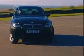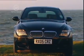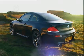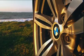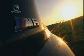I've been looking forward to this one for quite some time. BMW's new flagship, the M6. It has the same V10 engine as the M5 saloon. It also has the same array of gadgets as the M5, and the same 7-speed gearbox, and the same power, the same torque, the same top speed, and yet, at £80,000, it costs 20 grand more.